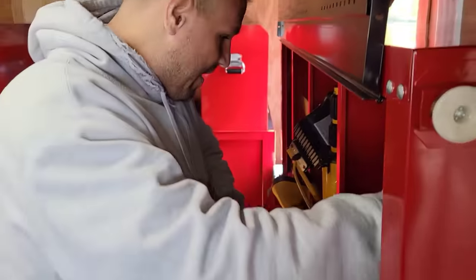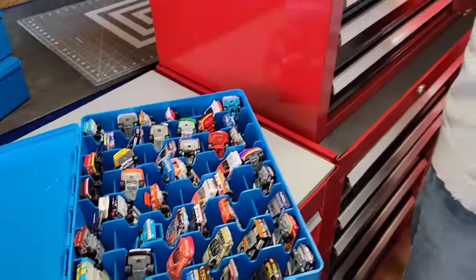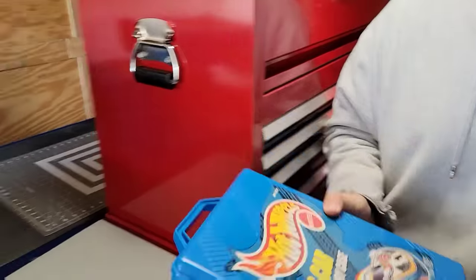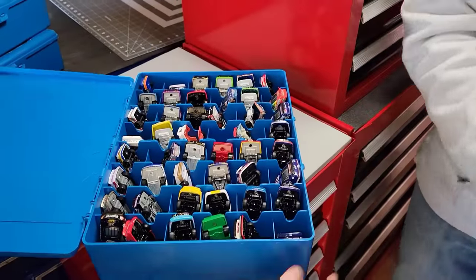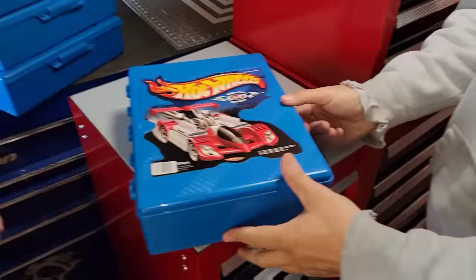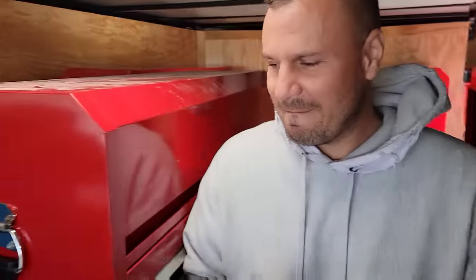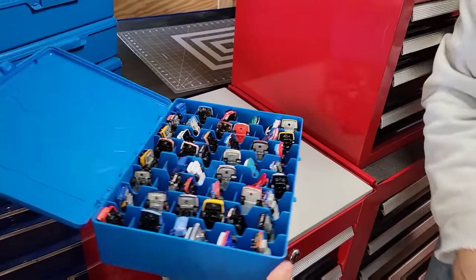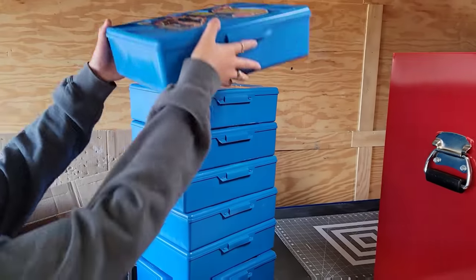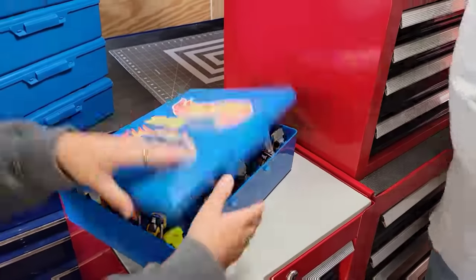All right, here we go. Oh, there's so many. All right, there's another one. Patience, go ahead and move it. There's another one. This is crazy. Start another stack, Patience. There's another one.